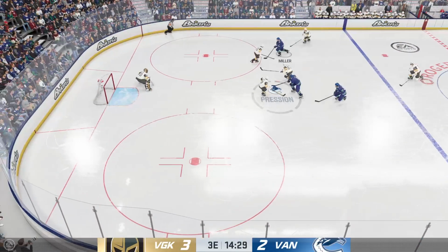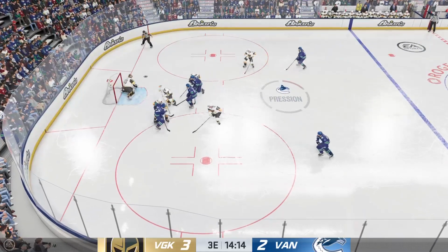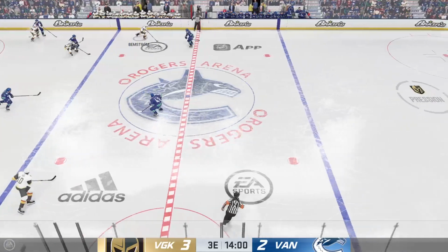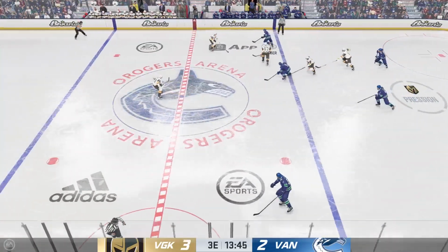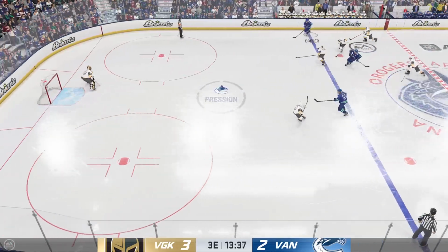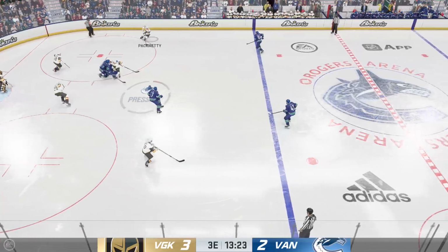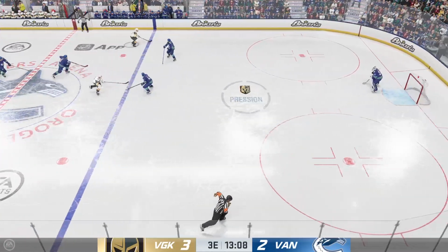Streaking through center, they go on the attack. And now he moves it quickly to Hughes. Vegas looks to get things going now with the puck. Slides the puck into the offensive zone. They've got numbers here. Moves it to the middle. And that's intercepted. Vegas plays it along the wall.